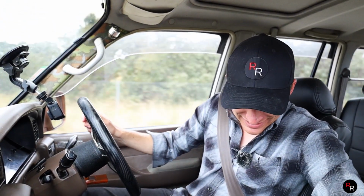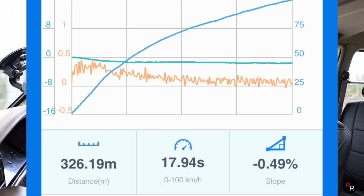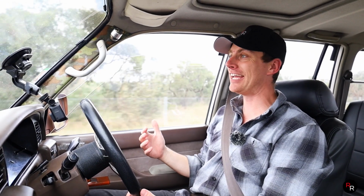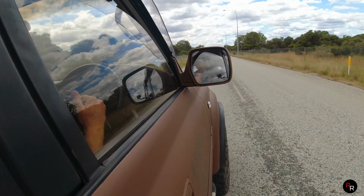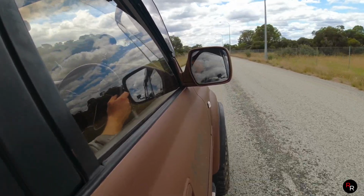Oh, mate. 0 to 100, guys, was done in 17.9 seconds. And holy crap, it felt like it was that long. It took forever to get this thing to 100 with the power button on. Look, if you went from low second to drive, you might have sped it up fractionally, but guys, this thing is not fast. That's not the point of this vehicle.